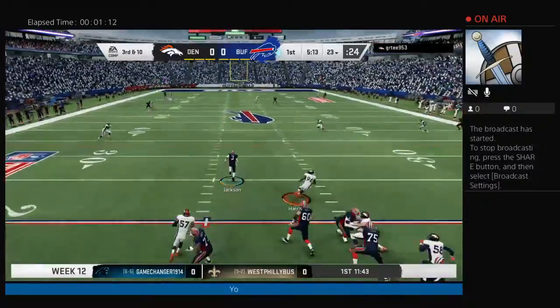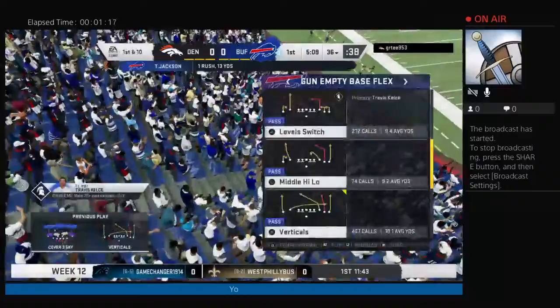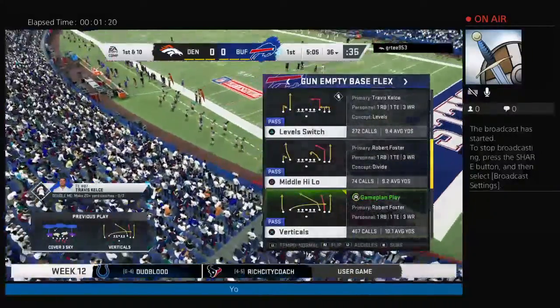Buying time to his left. And an alley to run. Well, apart from Kyler Murray, not too many mobile QBs in this year's rookie class, but some good scrambling there to get the first.